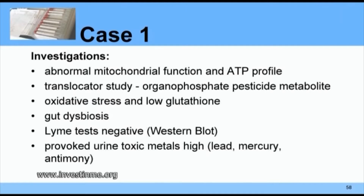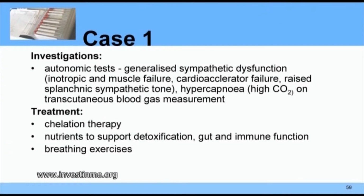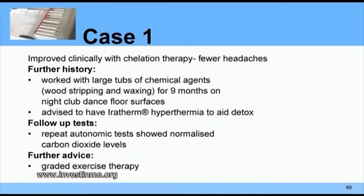But he had abnormal mitochondrial function, gut dysbiosis, very high levels of toxic metals, and we actually did autonomic tests. He had hypercapnia. His CO2 was 47. His oxygen was only about 18. And we did chelation, breathing exercise, nutrients to support him. Then we got more history from him as we went, and we found that he'd been wood stripping and waxing floors for 9 months. So we did a hyperthermia, and then we did repeat autonomic tests, and they were normal. So we've now got him on graded exercise therapy.